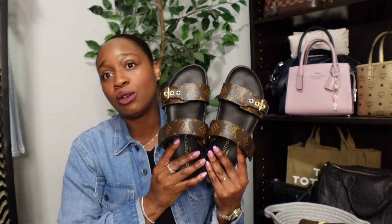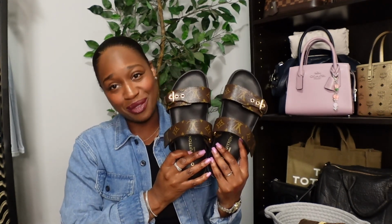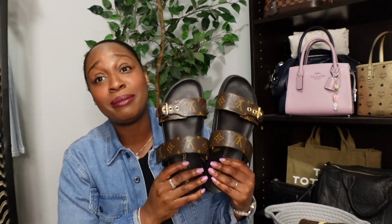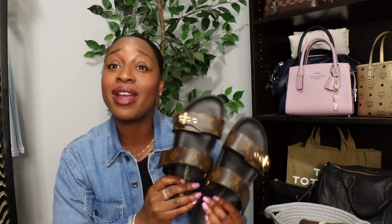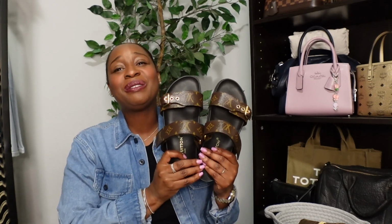And then last but not least in the shoe department just has to be my Louis Vuitton Bom Dia sandals. Y'all, I purchased these knowing that I was gonna love them, but I didn't think I'd be obsessed. Y'all, I wear these every freaking day. It should be studied. I wear them to run errands.